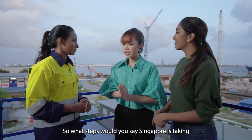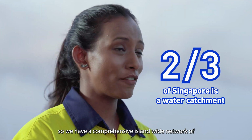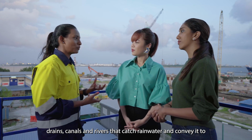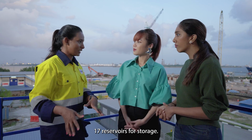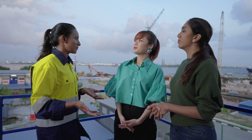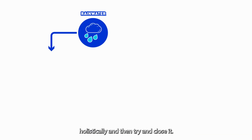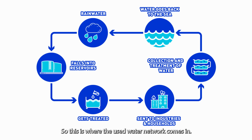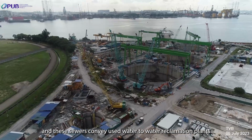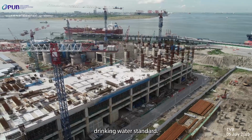So, what steps would you say Singapore is taking to ensure water sustainability? So already two-thirds of Singapore is water catchment. We have a comprehensive island-wide network of drains, canals and rivers that catch rainwater and convey it to 17 reservoirs for storage. This water then goes to our water treatment plants to be turned into potable water that's supplied to our homes and industries. But of course, we do not have enough rainwater. So we still have to look at our water loop holistically and try to close it. This is where the used water network comes in. Singapore is 100% sewered and these sewers convey used water to water reclamation plants that are usually located in coastal regions for treatment. And our treated water is much cleaner than WHO's drinking water standards.